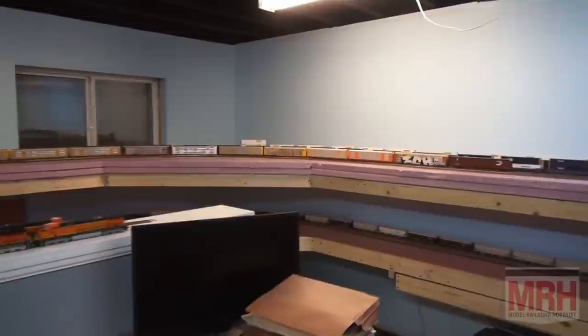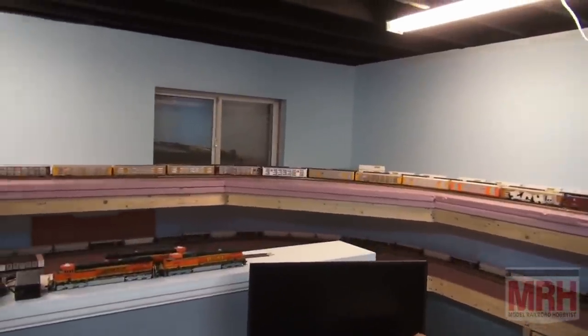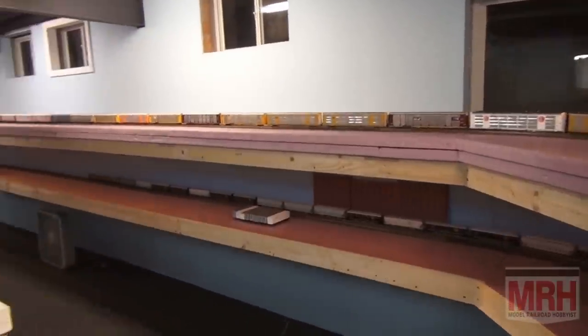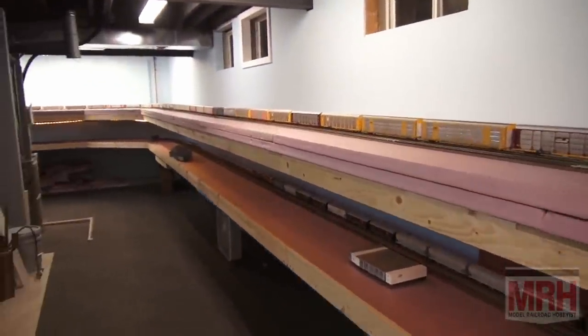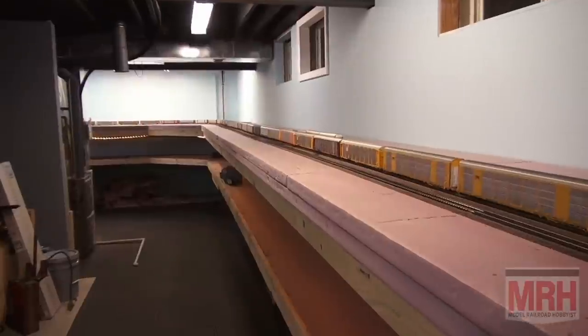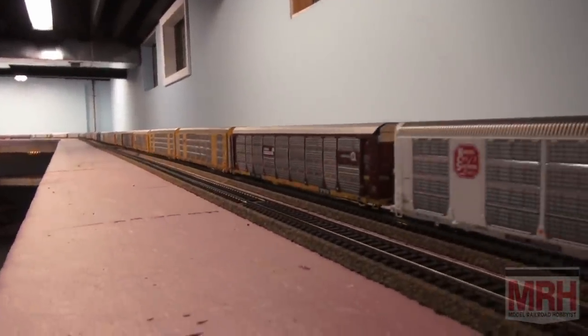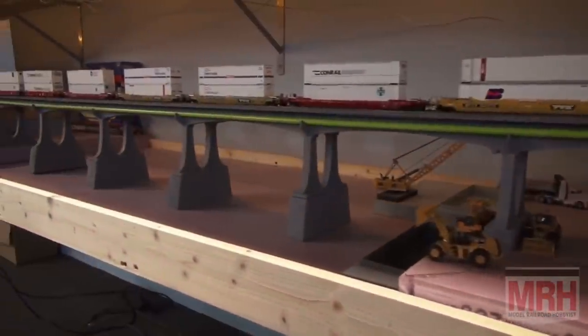Double mainline. Now, I noticed the top layout is DCC because, Austin, that's what you do. And tell me, how's the bottom layout powered? Well, right now it's just DC, but I do have a number of feeders going around, and I have the wire, and we do have another system that I can hook up. So mine will convert over to DCC.